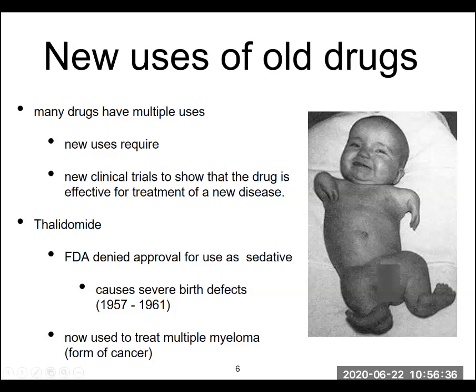For those of you that haven't heard about thalidomide, I encourage you to research it just a little bit. Thalidomide was approved in the late 1950s for use as a sedative to help people sleep. And what happened during that period, in the late 50s and early 60s, is that expectant mothers, women that were pregnant, were having a difficult time sleeping. And so they would take thalidomide to help them sleep, and again, to try to stay healthy.